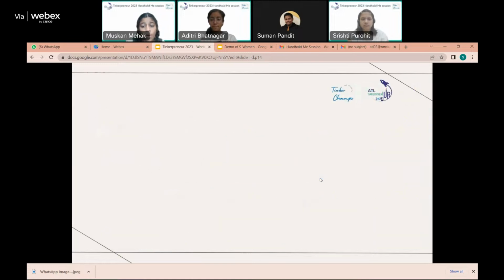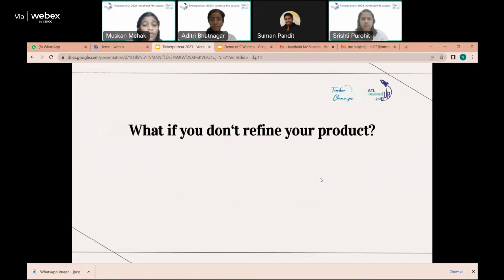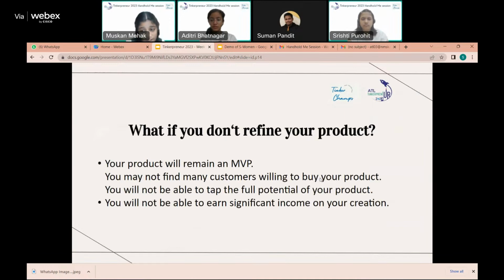And now see what happens if we don't refine our product. As I said earlier, if you don't refine, your product will remain as an MVP. Customers will not buy your product, you'll not be able to get the full potential of your product, and you'll not be able to earn profits on it. So refining your product is very, very essential.